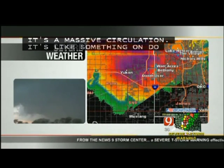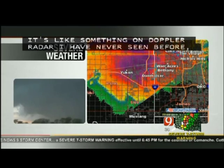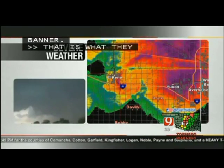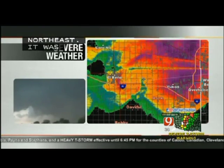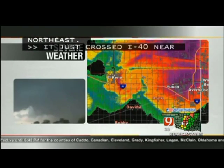I-40, a half mile west of Banner. That's what they're saying. Yes, it did lift back to the north. It is the northeast. This is wild. It will move southeast. Now it's moving northeast. It just crossed I-40 near Banner Road. That's moving a little bit to the northeast, so it's oscillating along, kind of like a hurricane does, along the center line. And in a few minutes, it may drop back to the south.